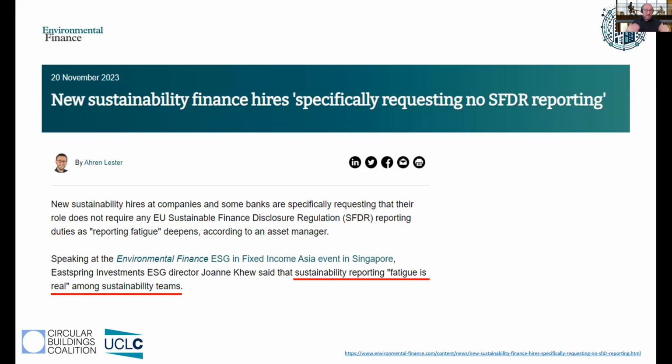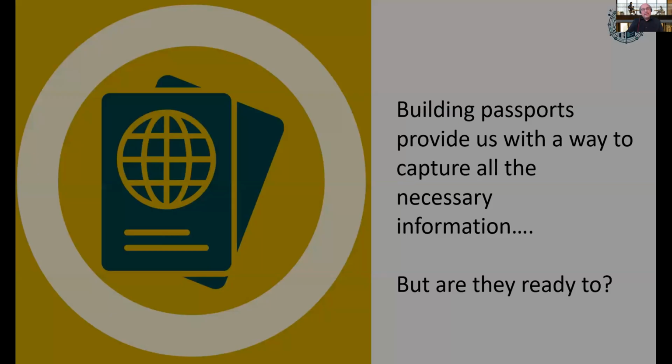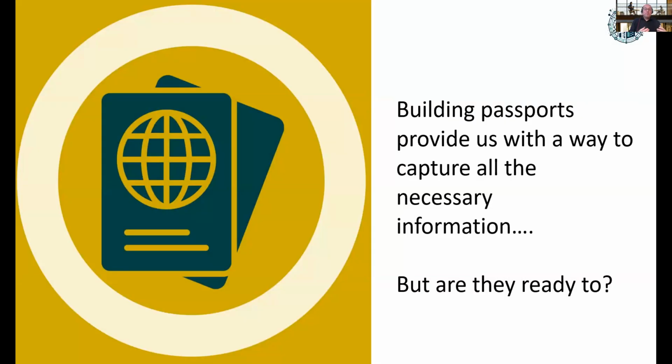And so that's the problem that we're trying to solve here. Now, building passports provide us with a way to capture the information at the building level. And the question we asked ourselves is, are they ready to do that?